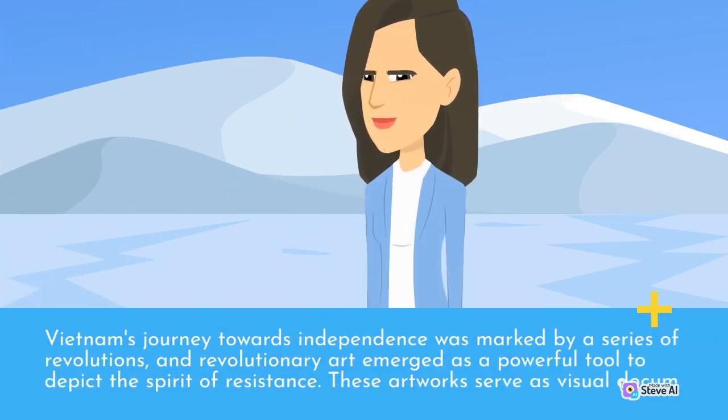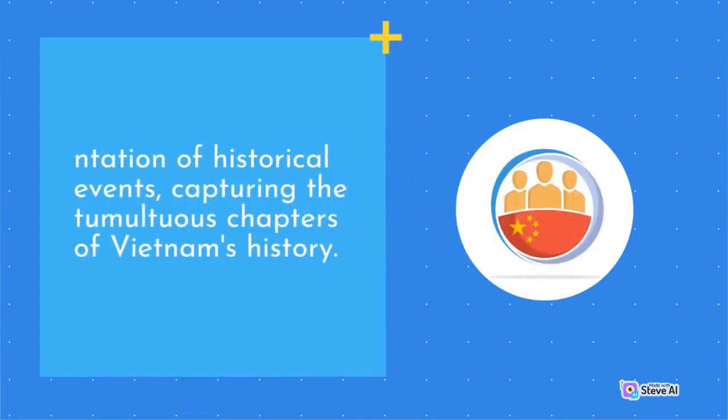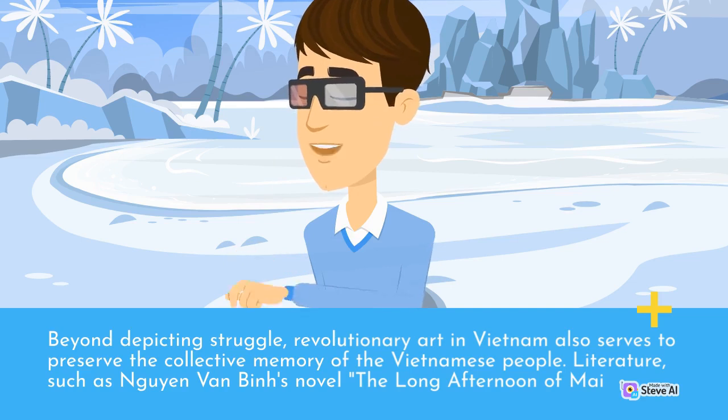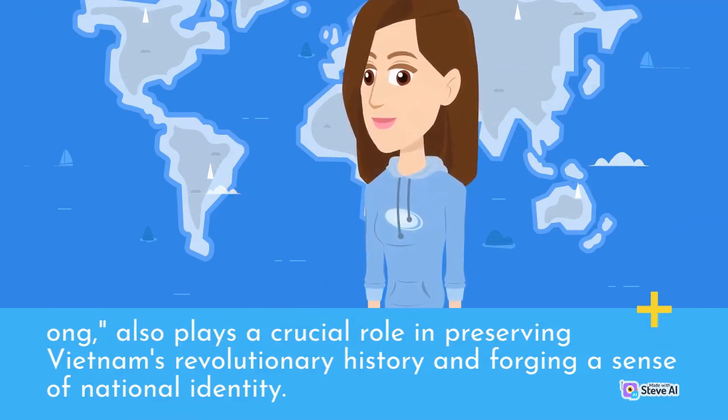Vietnam's journey towards independence was marked by a series of revolutions, and revolutionary art emerged as a powerful tool to depict the spirit of resistance. These artworks serve as visual documentation of historical events, capturing the tumultuous chapters of Vietnam's history. Beyond depicting struggle, revolutionary art in Vietnam also serves to preserve the collective memory of the Vietnamese people. Literature, such as Nguyen Van Binh's novel The Long Afternoon of My Dong, also plays a crucial role in preserving Vietnam's revolutionary history and forging a sense of national identity.